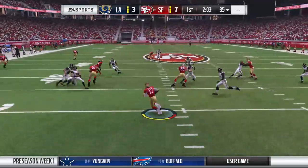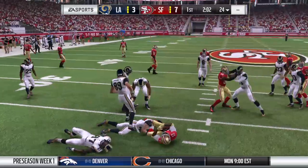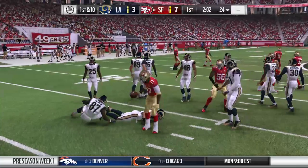This is taken about 7 yards deep. It'll bring it back to just about the 25. Call it the 24-yard line.